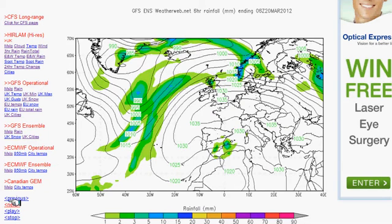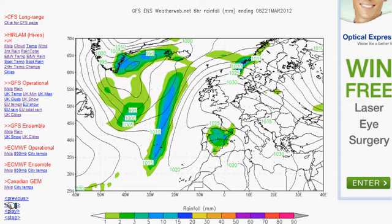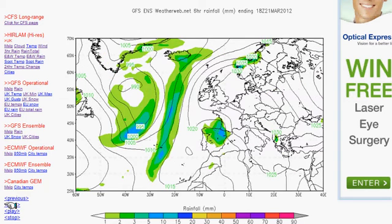Into Tuesday, high pressure is building towards the south. It's building its way northwards. Still one or two spots of rain for northern and western Scotland, but overall it's a dry one. It's getting very warm as well. Into Wednesday now, the high pressure is still there, and notice that we start to pick up more of an east to southeasterly flow because the winds are rotating around the high like so. So we start to pick up that east to southeasterly flow on Wednesday.